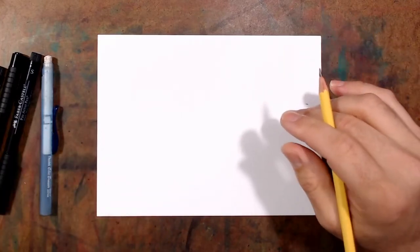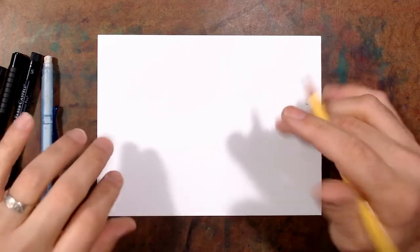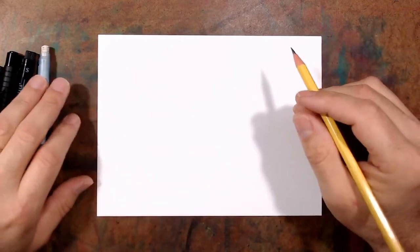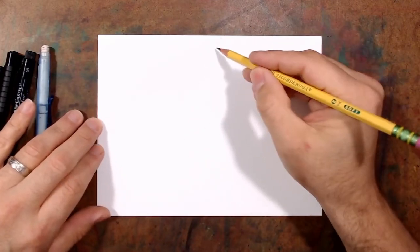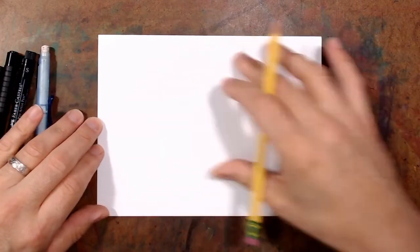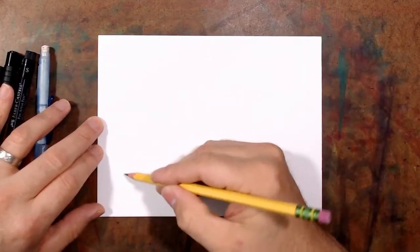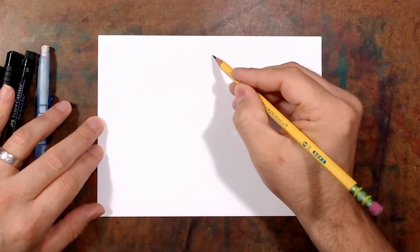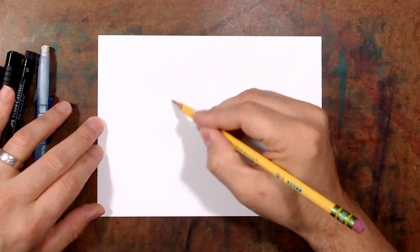So yeah, I like to start off with the basic shape, and I always think of it in terms of geometric shape. So if I want to make a short, chubby monster, maybe it's going to be more of a triangle, but it's not going to be a triangle with really sharp points. It's going to be a triangle with curvy points.